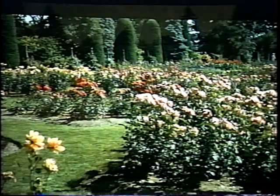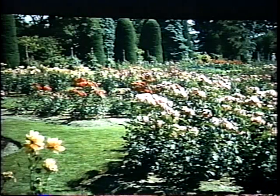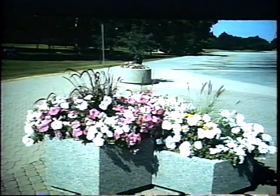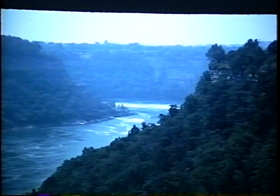Quite a school up there. You can go to school to learn how to be a gardener and be hired on that basis in Canada anyhow. These are rose gardens. Pretty stuff and displayed just wonderful, and they keep the cars sort of away. They're in a parking lot, but not too close to the garden itself.